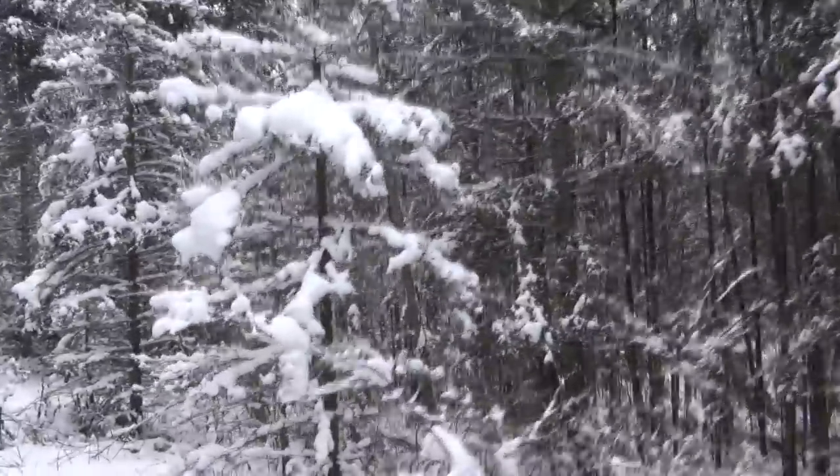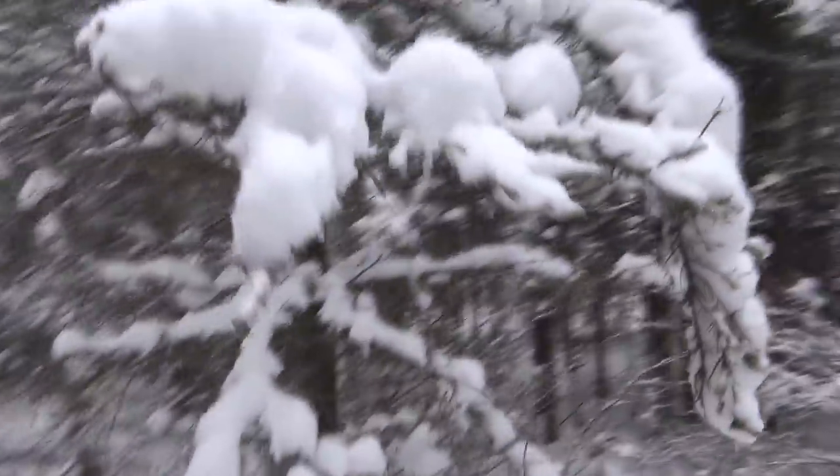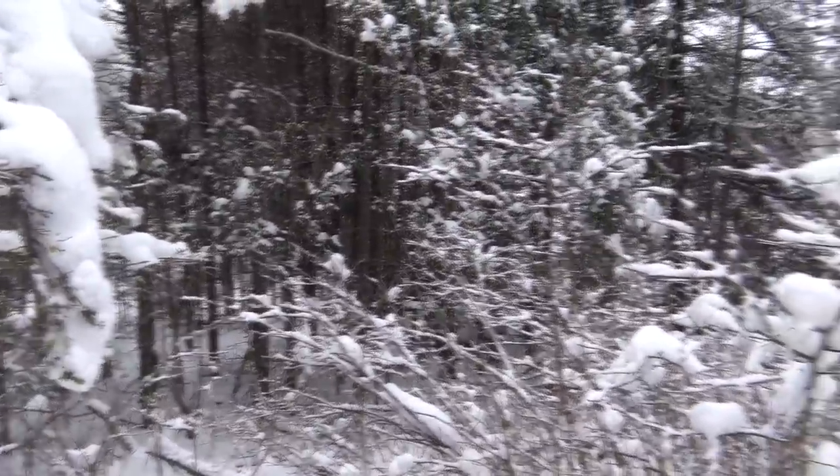Down here somewhere. Looks like bad news at the bushcraft camp. I think a bunch of trees fell on the bushcraft camp. On it? It looks like it. I'm gonna go have a peek.